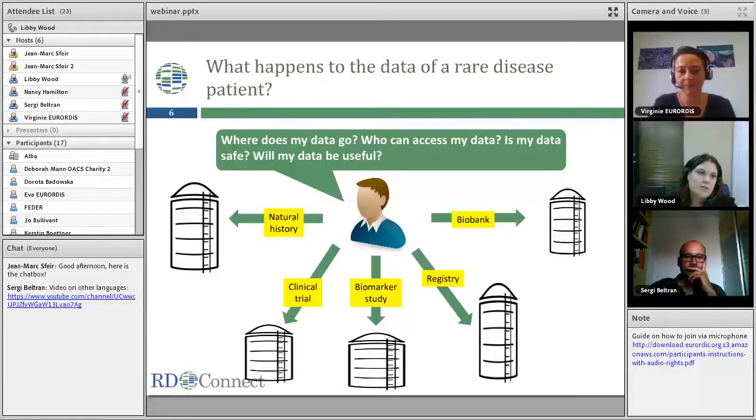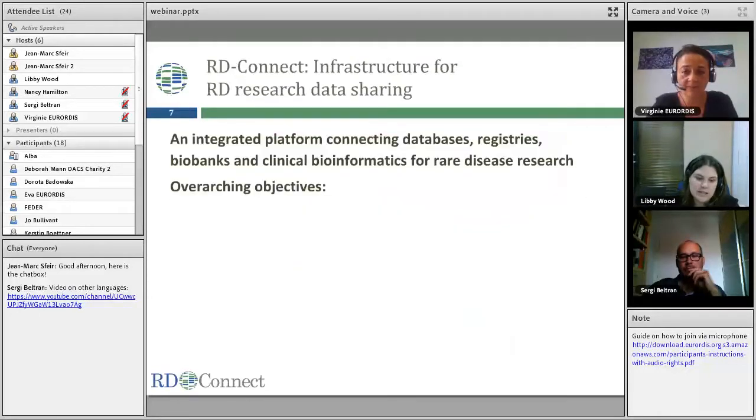So traditionally, what happens to the data of a rare disease patient? A single patient could provide their data to many different projects at once. You could go to clinic and provide a sample into a biobank, stored in that biobank with some data about the patient. At the same time, you could sign up to a registry, and that data is stored somewhere else. Then you might take part in a clinical trial, and that data is kept by a pharmaceutical company, for example. All of this data is housed in different silos, in different contained areas, and it can't talk to each other, and it can't be shared.